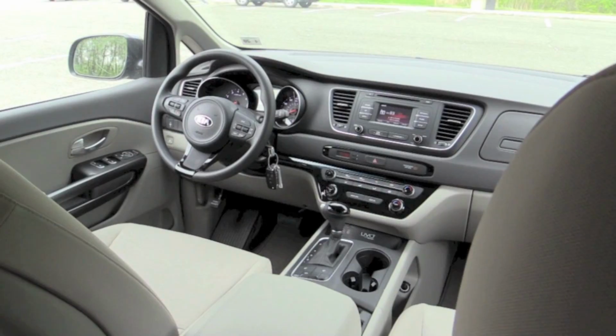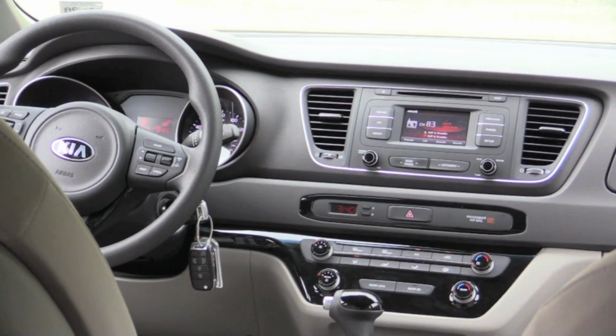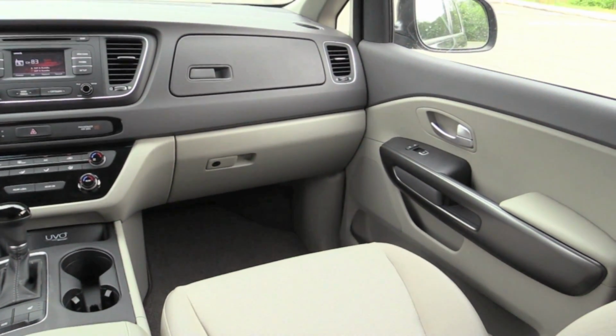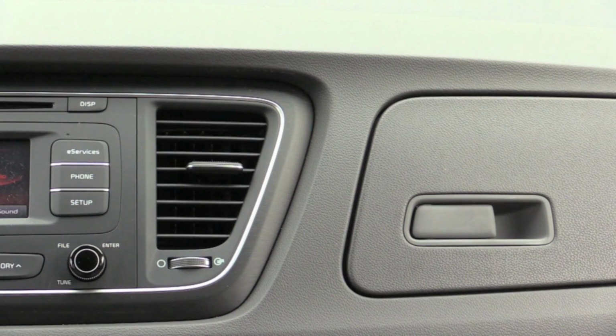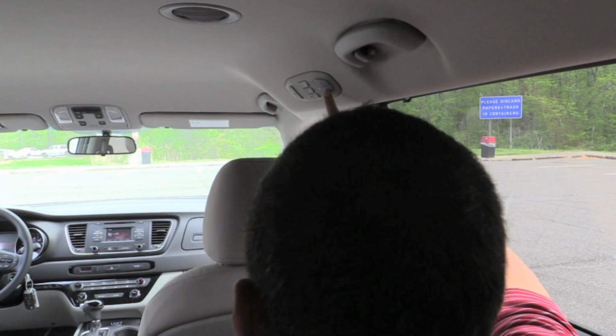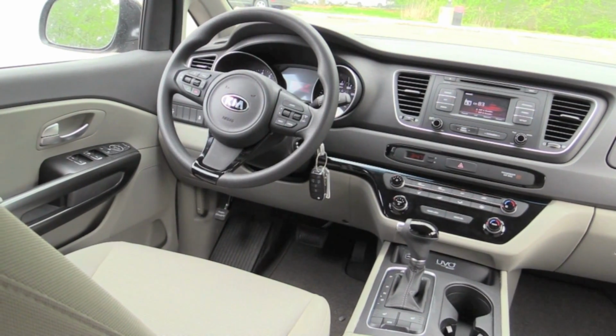Now, while the interior of the new Sedona is done nicely, it's not as wow to me as the exterior. That being said, the two-tone color scheme, which is another Kia staple, gives the cabin an open and airy feel. The materials that are used throughout the cabin are hard plastic for the most part, but are artfully done and look to be durable and easy to maintain.